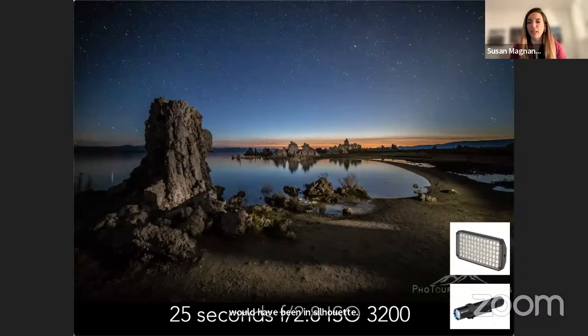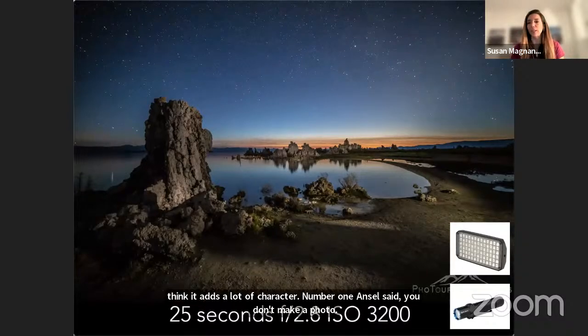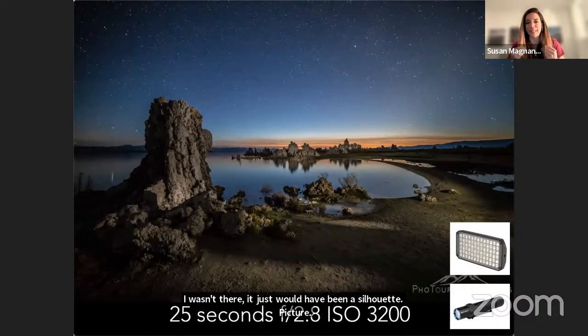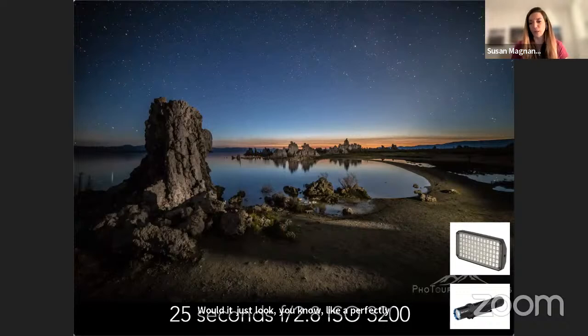Remember when Ansel said, you don't take a photo, you make a photo? In this picture, I can honestly say, I made the photo. If I wasn't there, it would just have been a silhouetted picture. It would have looked like a perfectly good silhouette. But now I'm adding my own flair, my own light.